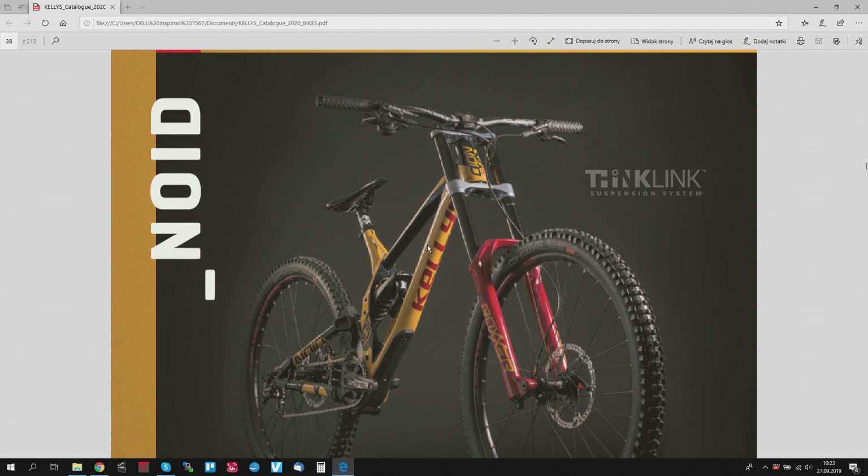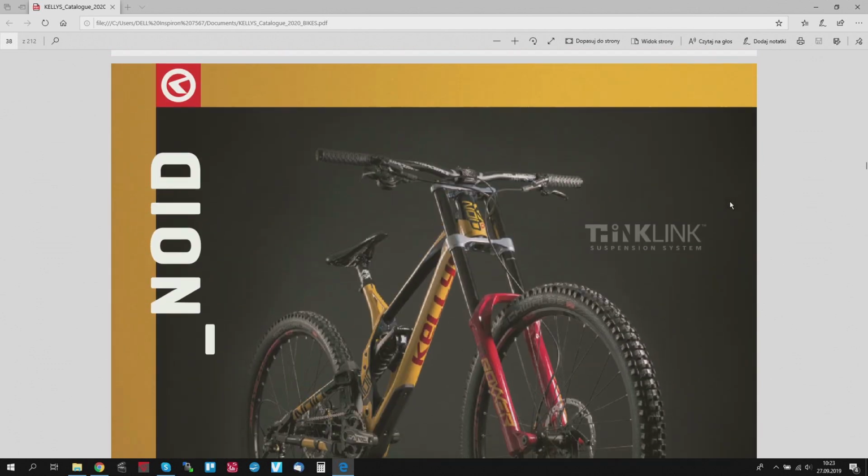And today, Kelly's 2020, the Slovakian bicycle brand. Do you know this brand, guys? I know in the US it might not be that well known, but there are some interesting bikes. So today, as I got the catalog, I'm gonna show you and explain some basic features of the mountain bikes. We're gonna start with the most extreme ones, just as the catalog pages go.